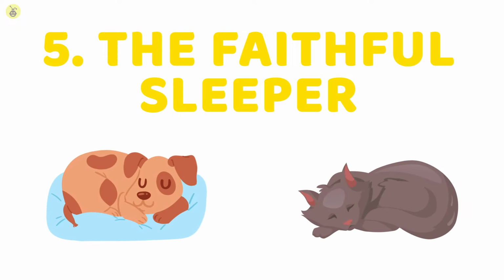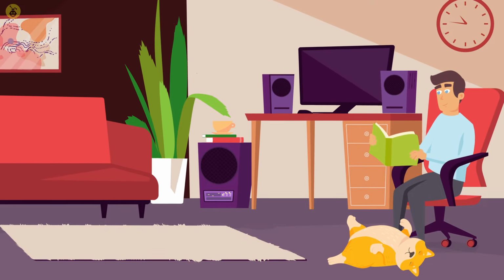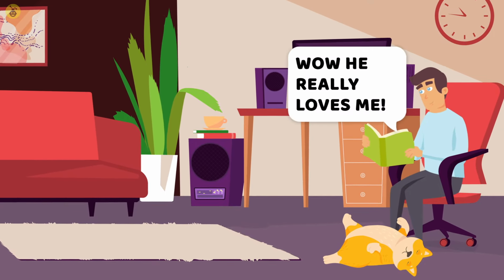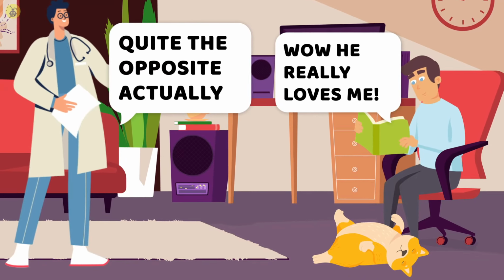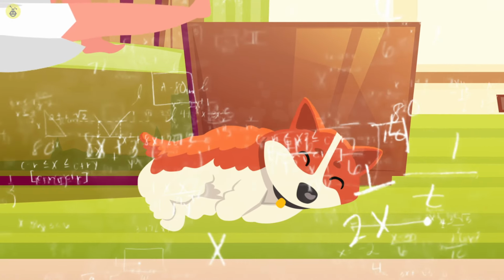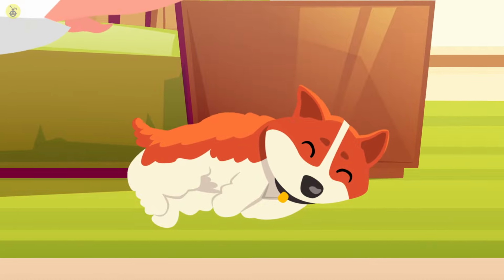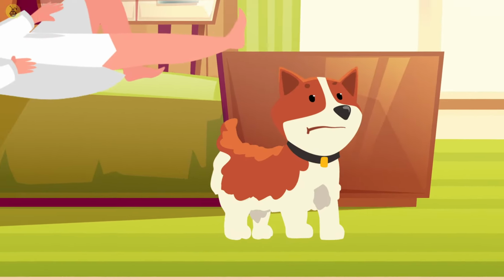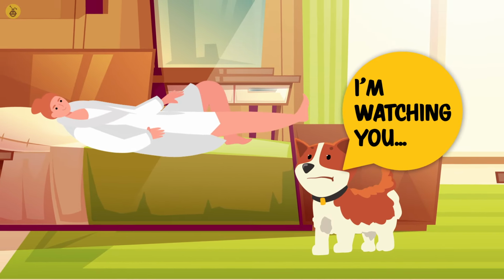Number 5. The faithful sleeper. Most pet parents believe that their pet's sleeping by their feet is a sign of endearment. However, experts suggest that it has less to do with trust and more with a lack thereof. Pets that sleep at the edge of the bed have mapped out the closest escape route. If they see you struggling in your sleep or getting up in the middle of the night, they'll be able to get up with you. It's basically a sleeping with one eye open kind of situation.